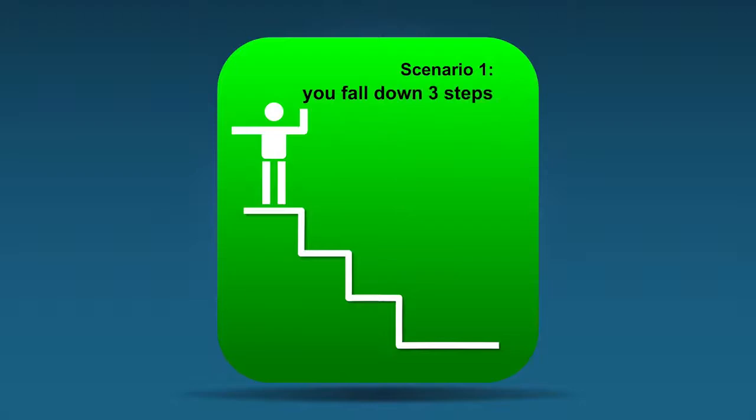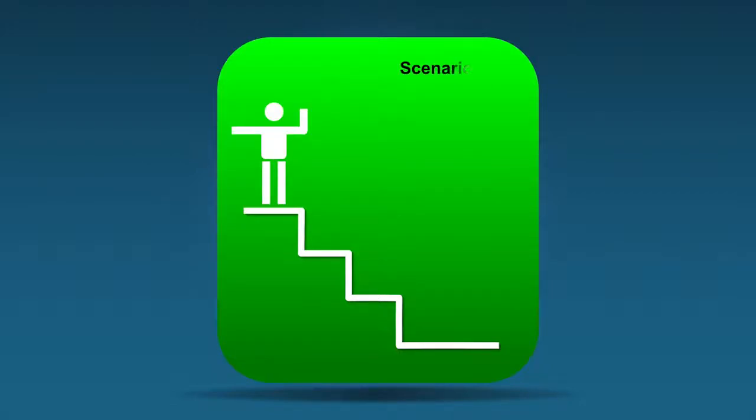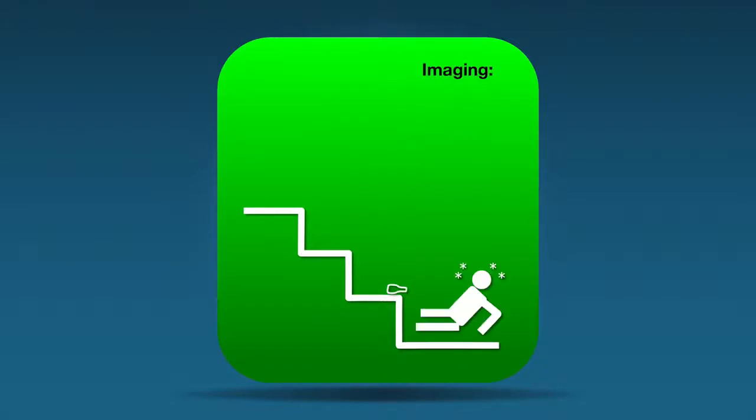Scenario number one, you fall down 3 stairs, you go boom, and your neck hurts. Would you want x-rays, CAT scan, MRI? What would you want to clear your cervical spine? Now, as we think about that, let's change up the scenario a little bit. This time you fall down the stairs intoxicated. Okay, you are altered already mentally. You're not very reliable for a physical exam. Does it change what we need to do? Do we need to invoke something higher, CT or MRI, instead of potentially plain films?